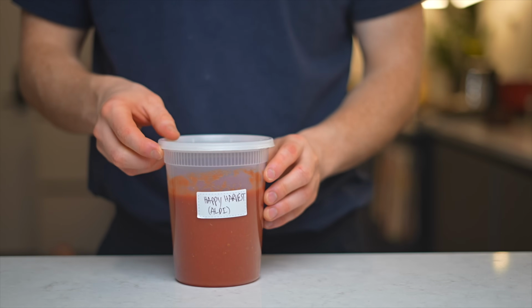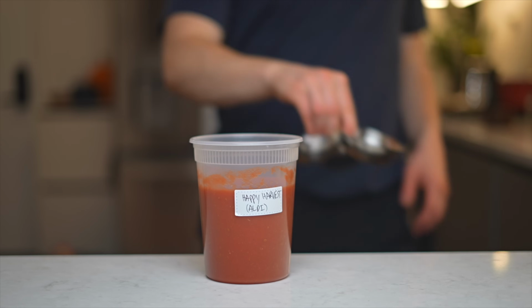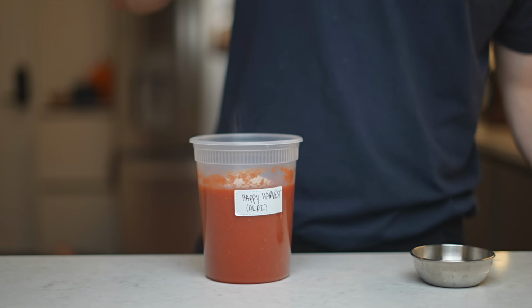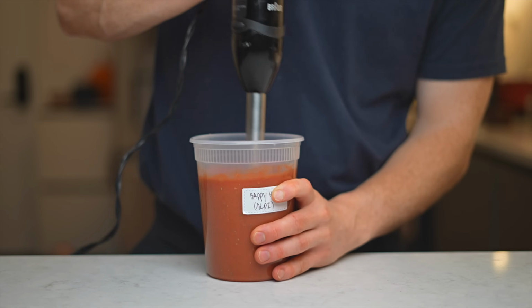So let's make some sauce. And the sauce really couldn't be too much simpler to make. I'm just gonna use a raw, sort of New York inspired sauce. So I'm taking my Aldi tomatoes and just adding 5 grams of salt, 12 grams of sugar, and 1.5 teaspoons of my Italian seasoning, and then blending that all up. And that's all there is to it.